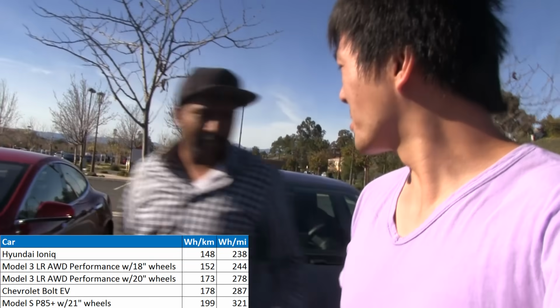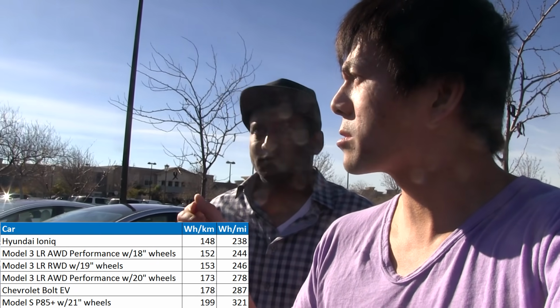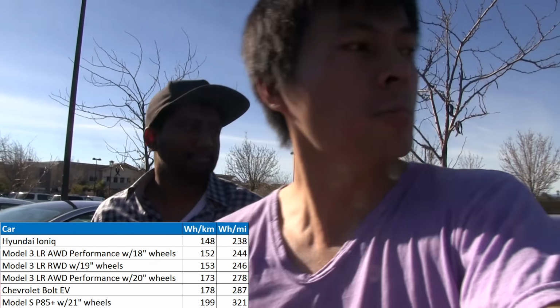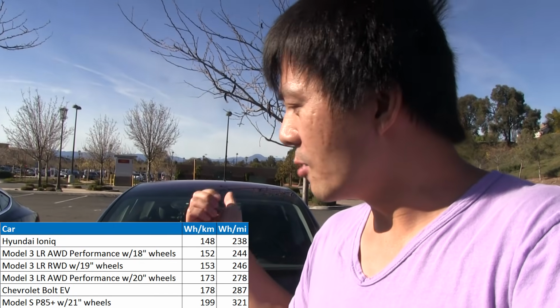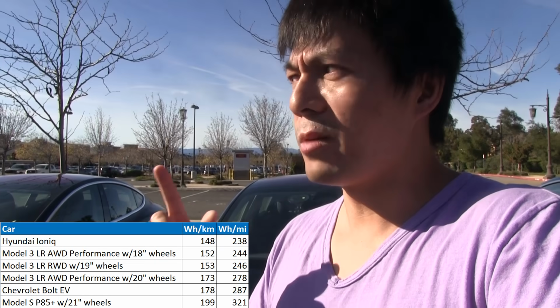321. All right. And this is the long-range rear-wheel drive with 19-inch wheels. It did 246 watt-hours per mile. Wait, 246? Yes. Ooh, that's not too bad. That's very close to the Performance, wasn't it? 244. All right, and then which car? This is the one I was driving. So that was the rear-wheel drive with the hubcaps on, 18-inch wheels. How much was the Ioniq? 238. Mine was 232.